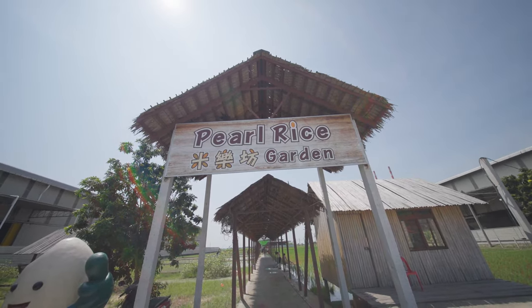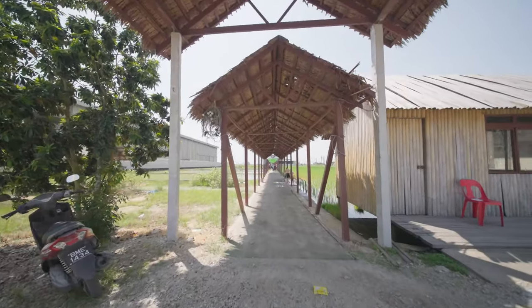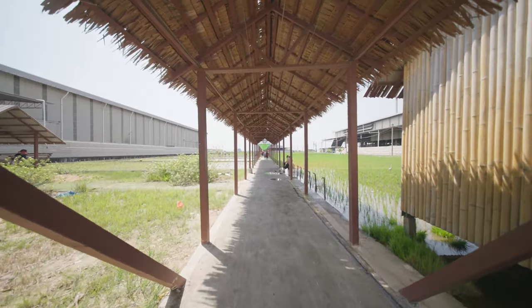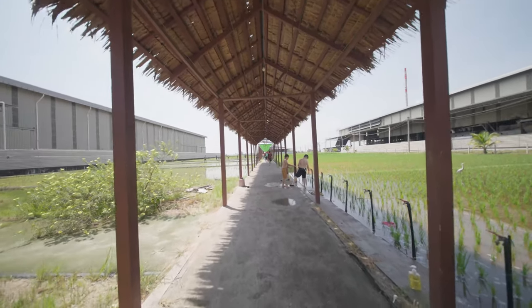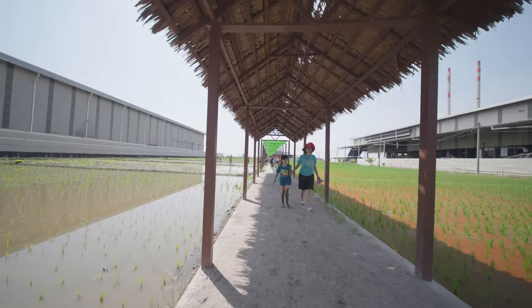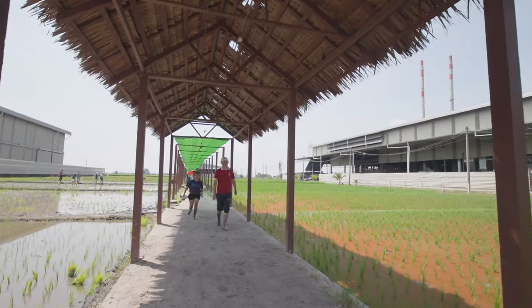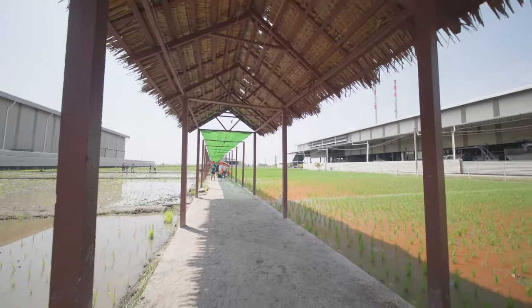They have a little planting spot that they set up for tourists next to the Paddy Gallery. Paddy Rice Garden, let's go. Let's look at some paddy. Let's look at some paddy plants. Ooh, it's a nice corridor here. Did they let you plant the rice? Oh, very cool.